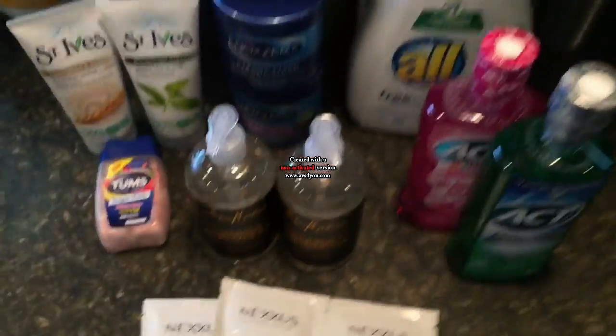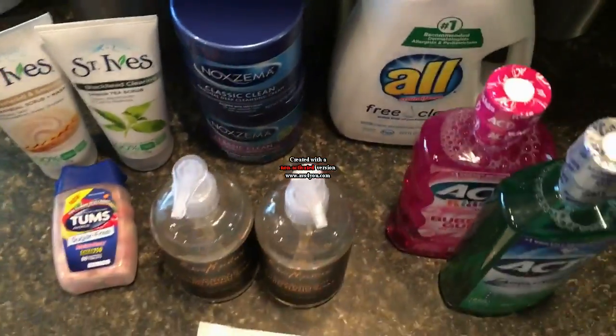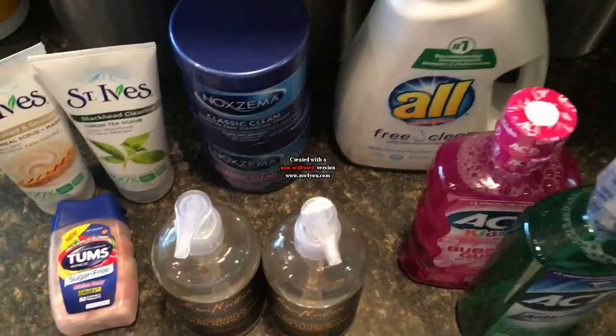So yeah, awesome day. Everything at Rite Aid wound up being like $2.75 with tax, which I don't think is bad at all for all these products. And then the moneymaker at Walmart pretty much covered everything.